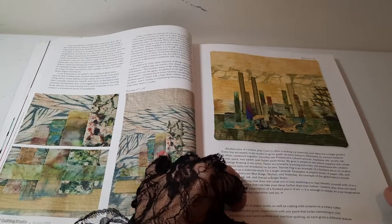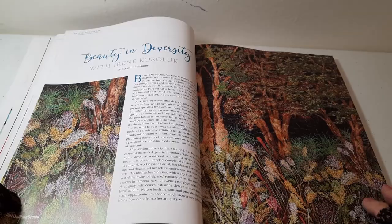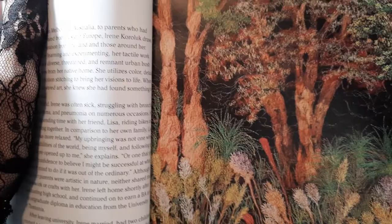So I went to quite a few quilt shows last year, and already been to several this year. Beauty and Diversity with Irene Coroluk. Oh, this is gorgeous. Let's take a closer look. A lot of threads.